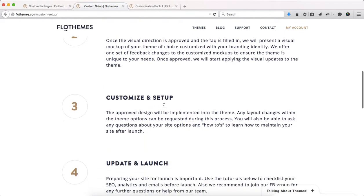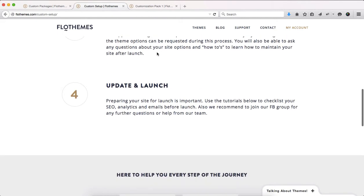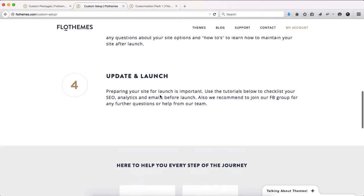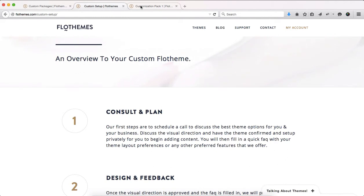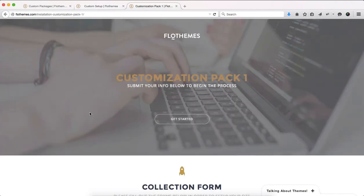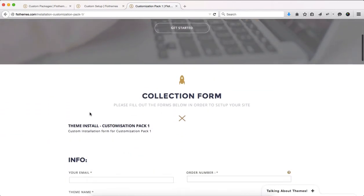Once it's been approved, we then go to the customizing and setup stage, and this is where we implement the design to a specific theme. Once we've done that, we'll do some basic updates, transfer your content, and then we'll launch the website for you. So yeah, this is what the process looks like in general. And then you'll also be required to send us some specific information in order to successfully install your website, transfer the content, and so on and so forth.